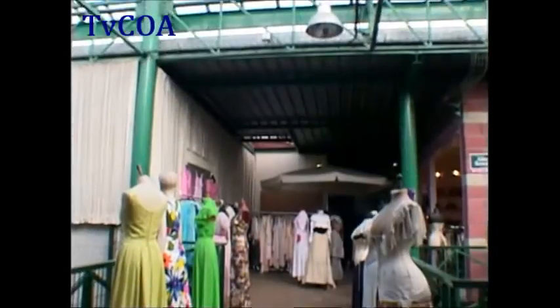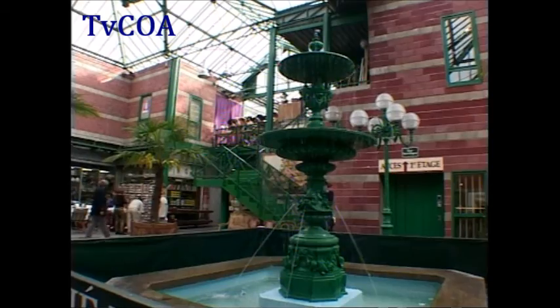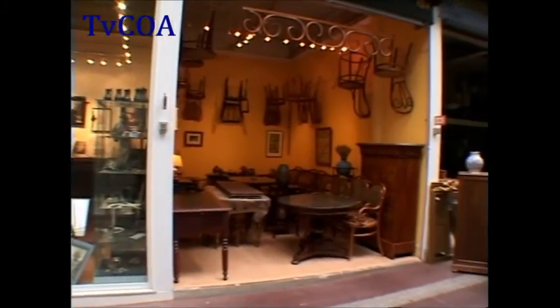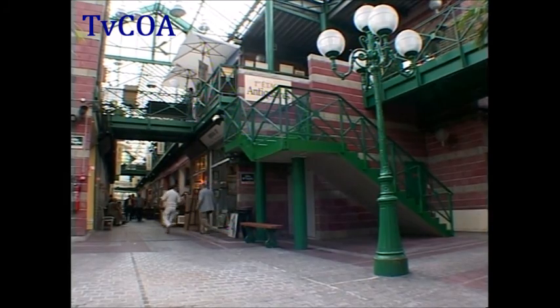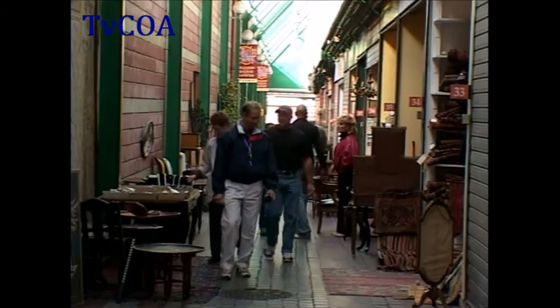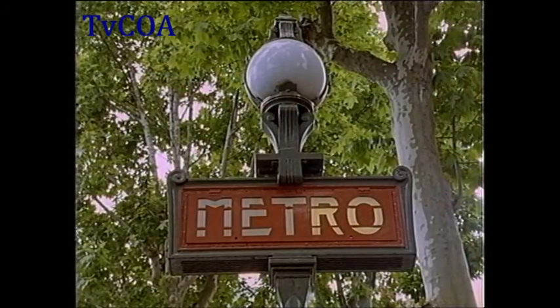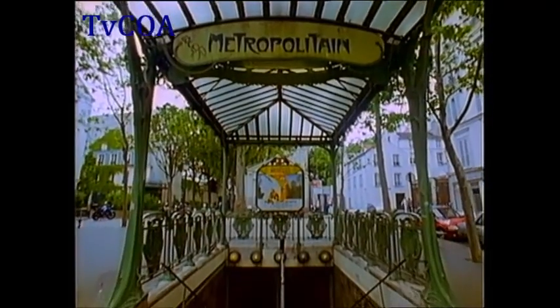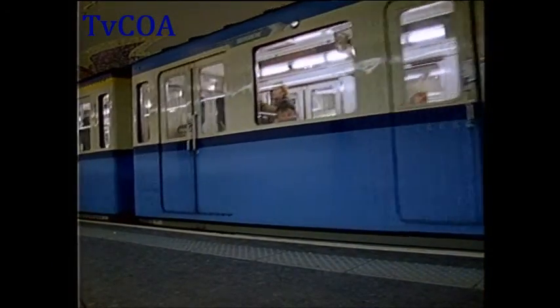Paris's most celebrated flea market is held near Porte de Clignancourt, on the northern outskirts. We'll take the underground to La Villette, another area on the northern end of Paris. Its older stations are decorated with delightful canopies and stairways in the Art Nouveau style.